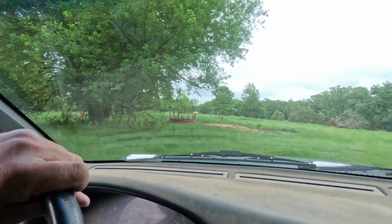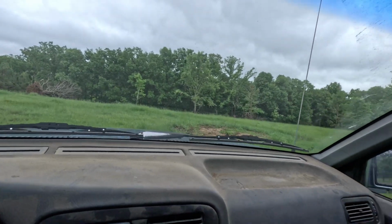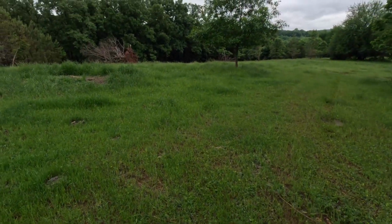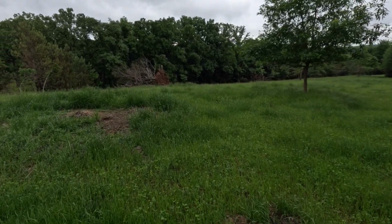There's a lot of grass in here. Probably need to turn the cattle in, because there is a lot of grass. It has come on big time out here, big time. So I think I'll move the cattle in here for now. I mean, this stuff is getting pretty ridiculous in here at this point.